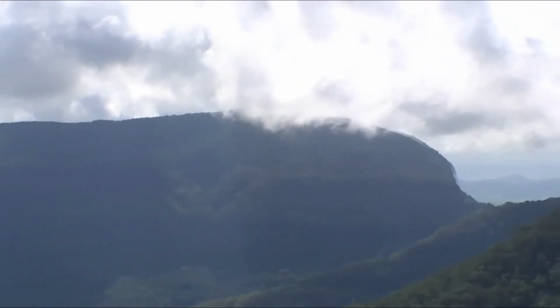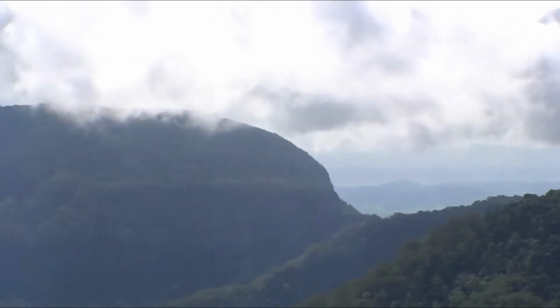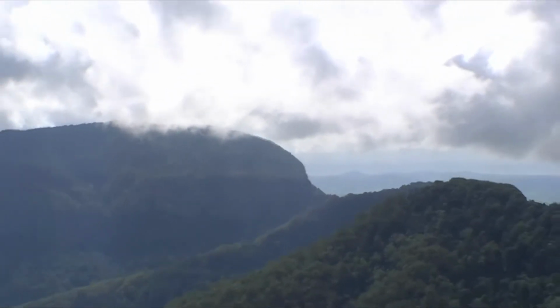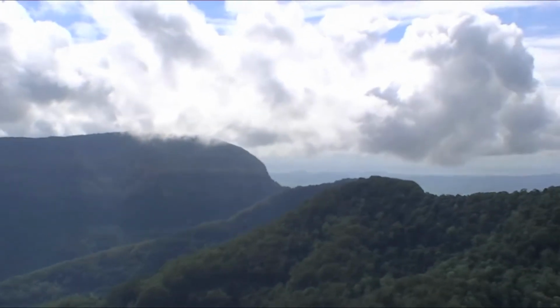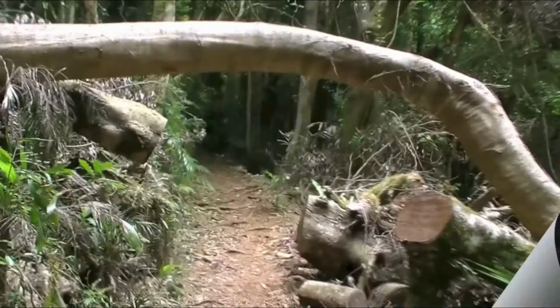And clouds coming in just over that right now. So that lookout might be pretty much the same at the moment. You might get a little bit of a view. The cloud looks a little bit higher, but that is a totally awesome view from that lookout when it's a clear day. You can see the whole of the Tweed Valley down to Byron Bay, Cape Byron. Beautiful.